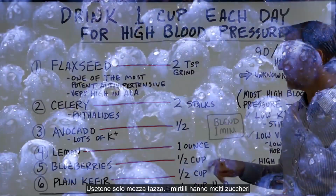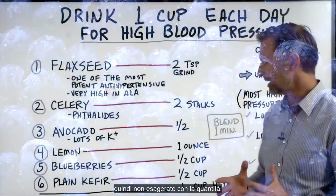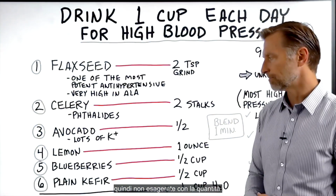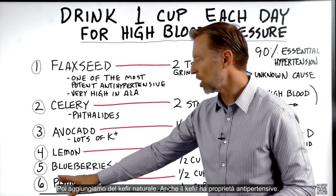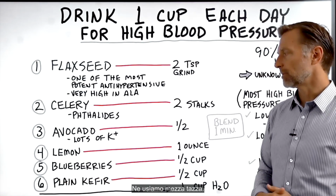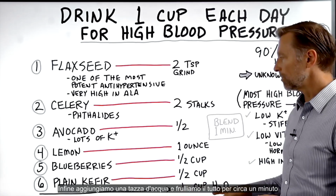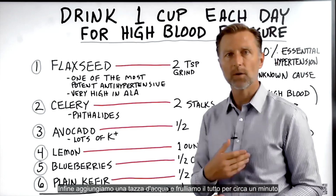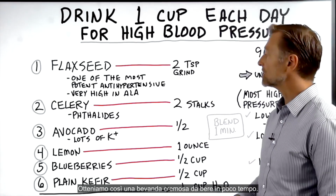Just stick a half a cup in there. Blueberries, out of all the berries, have the most sugar, so don't go crazy with too much, but 1/2 of a cup will be fine, okay? So we put those in there, and then we add some plain kefir, which also has antihypertensive properties from a different angle, 1/2 a cup of that. And then we're going to add a cup of water, and you're going to blend this for about 1 minute, okay? It's going to make this nice creamy drink, and you're going to slug it down.